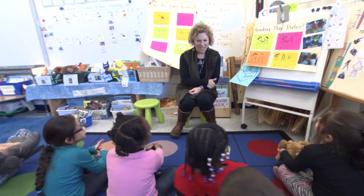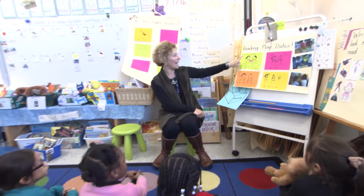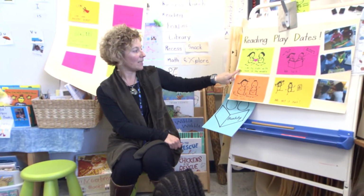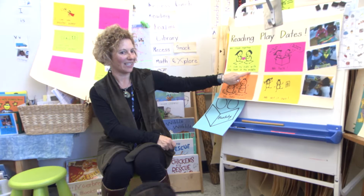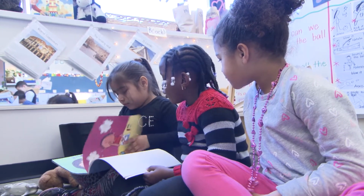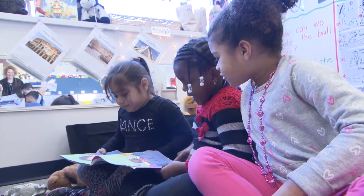We haven't been in school for a couple days, so let's remember, when we have a reading play date, we read together. Sit side by side with one book in the middle. We talk. Readers have to talk about the books that they read, right? Katie Kyer uses the classroom library to help guide instruction.